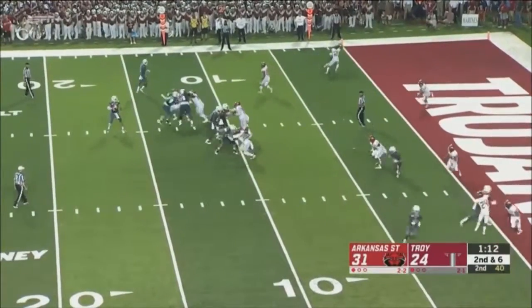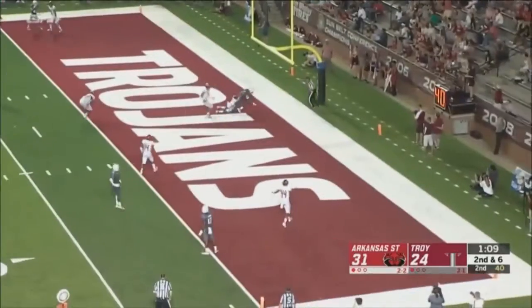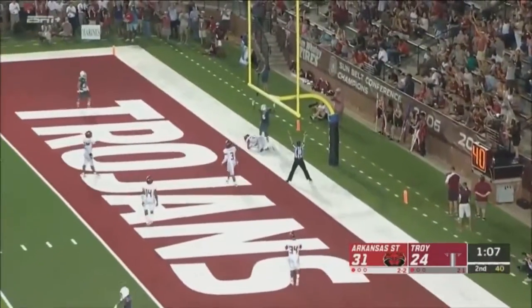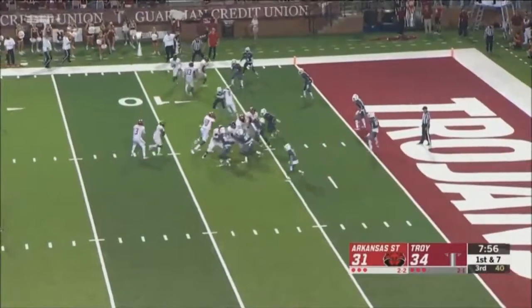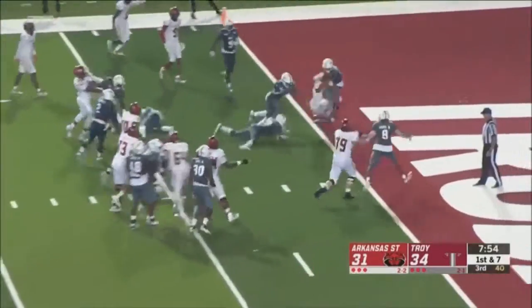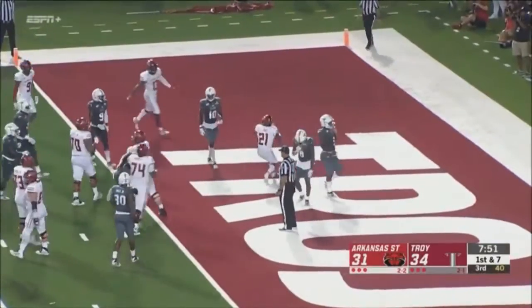Right, and also pretty efficient with the ball too, 25 of 35, not too shabby. You mentioned he could go over 300. How about number 2 all time in a single game in terms of passing yards for the young fella at 440 here. Let me talk about the defense here.